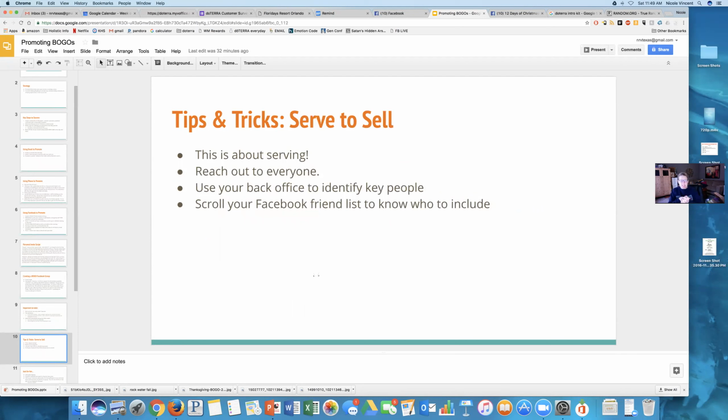We are serving to sell, right? We don't have dollar signs in our eyes thinking, ching, money, money, money. No, we are wanting to serve our friends because we all love a good deal, right? And one of the biggest blocks for most people is, I can't afford it. The oils are too expensive. And we just know that they haven't learned the value of it.